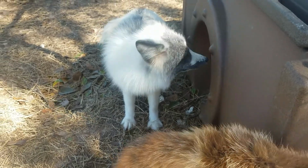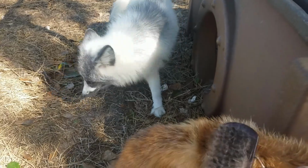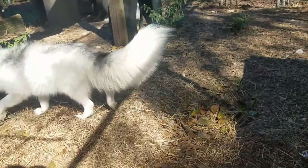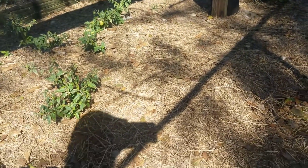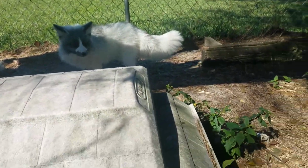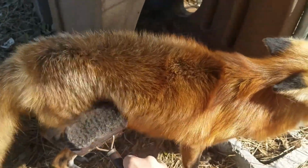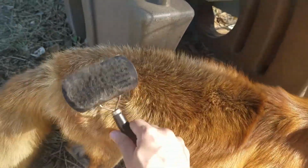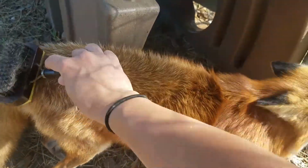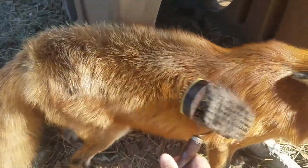That one right there is Glacier. See, I let them come to me. I let them do what they think is comfortable for them rather than me going to them. Like, she was curious, like, hey, she's getting all brushed up. Doesn't seem like it's anything to be scared of. But I'll just take my time, build my trust with them, and hopefully sometime here in the near future I'll be able to do this to them like I do to Pika.